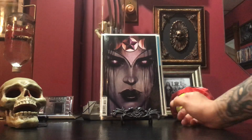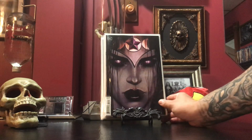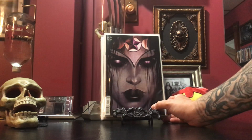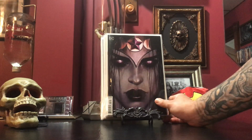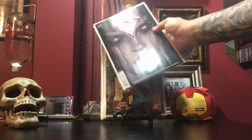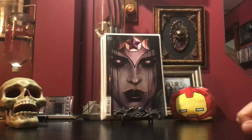Picked this up this week. This is the Wonder Woman, part 2 to the Witching Hour, but this is Wonder Woman 56. Beautiful cover, man. Just amazing. I don't even know how they do it these days. But that's that for this run that we did.